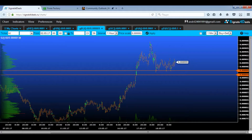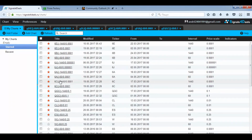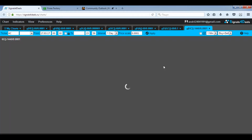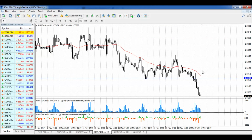If we take a closer look at the volumetric chart, especially the daily volumetric chart, you can see that the price has exited from the strong consolidation, which contains really large volume. So it's one more effect that confirms our scenario, opening short positions for this instrument.